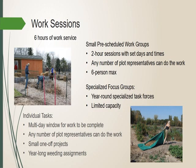Individual tasks can be great for those with schedules that don't have space for the scheduled work sessions. They could be short projects that get all of your work hours done at once, or year-long assignments like weeding that happen a couple minutes at a time. We will do our best to match tasks to interests and capability.